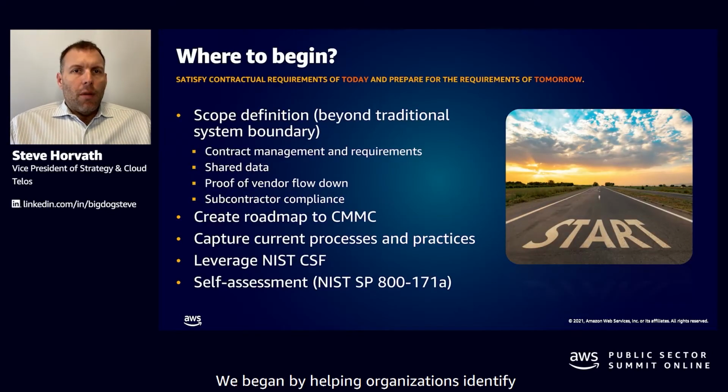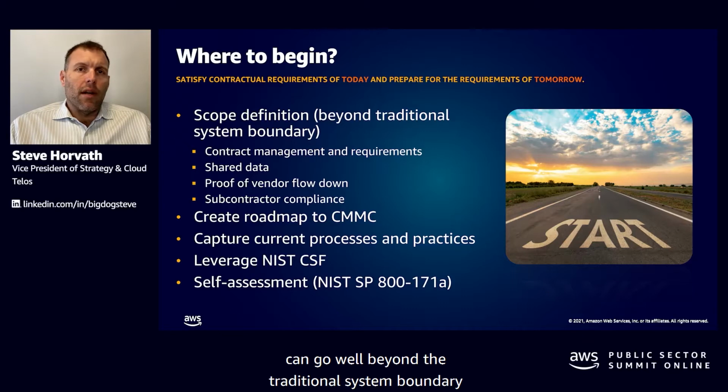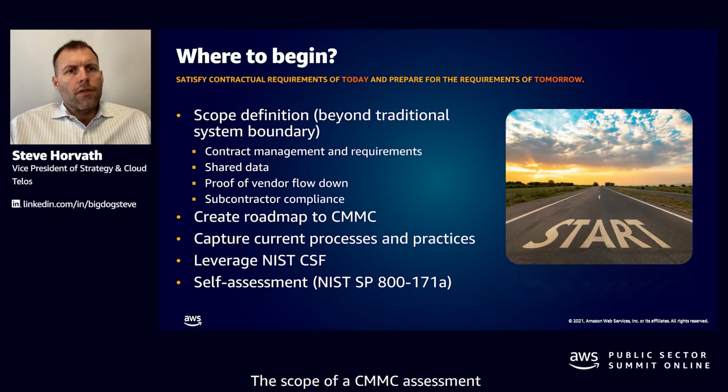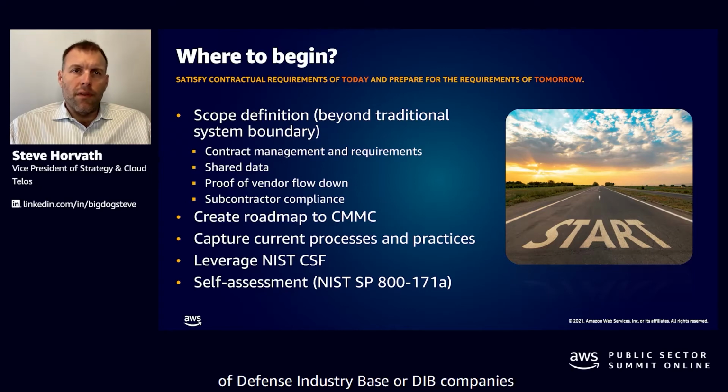We begin by helping organizations identify the scope of their CMMC assessment. When it comes to scoping, there are many what-if scenarios to be considered. Scoping a maturity model can go well beyond the traditional system boundary you define under the RMF or even FedRAMP. The scope of a CMMC assessment can include an entire organization, a single solution, or even an entire ecosystem of defense industry base, or DIB, companies supporting a single contract.